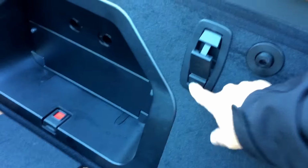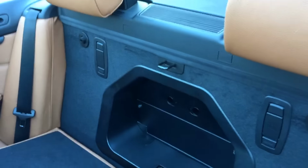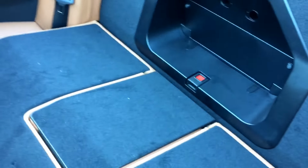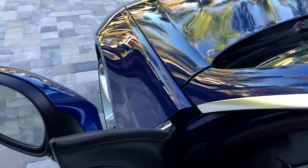And then these guys, look at that. If you hang your plastic shopping bags from there, they won't roll around the back seat. So very clever little thing from BMW's designers. Also in black carpet, so it doesn't get dirty, or at least it doesn't show dirt. Pretty clever stuff. Let me move my seat back here and we'll hop in.